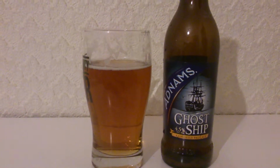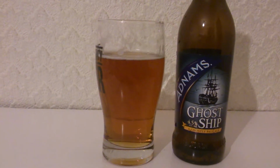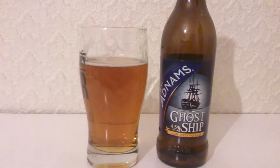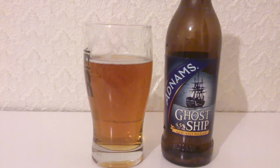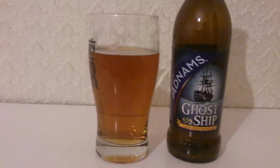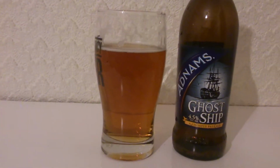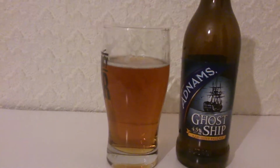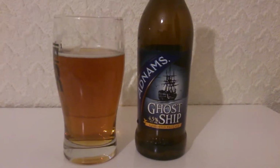The good aspects are nice and smooth, soft carbonation. The head is nice, and the overall mouthfeel is very nice as well. It's silky, soft, gentle. You know, it just caresses your mouth nicely. But not big on flavour. It's just, as I said, hoppy, bitter, fresh, crisp, and soft. I don't know if that's common for ales because I don't really drink ales, but that's what I feel that it has.